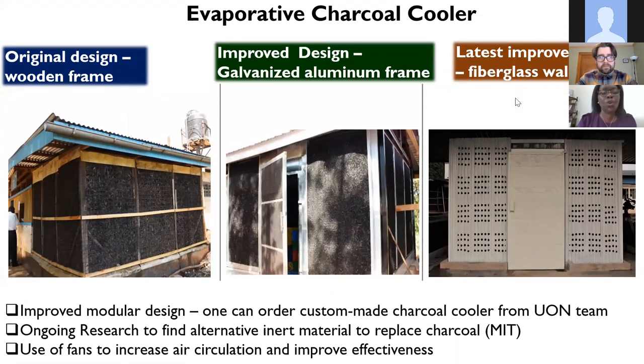Now, starting with the charcoal cooler, which is a technology that has been here for long. The photo you can see on the extreme right is the original design of the charcoal cooler, the one that we had at the very beginning. It has a wooden frame. Basically, the charcoal is held in by what we call a double wall made from chicken wire. So the very traditional one is made from chicken wire, and the frame is secured in place with wood. Now, the challenge with that is that with time, this wood rots, and the chicken wire also rusts.